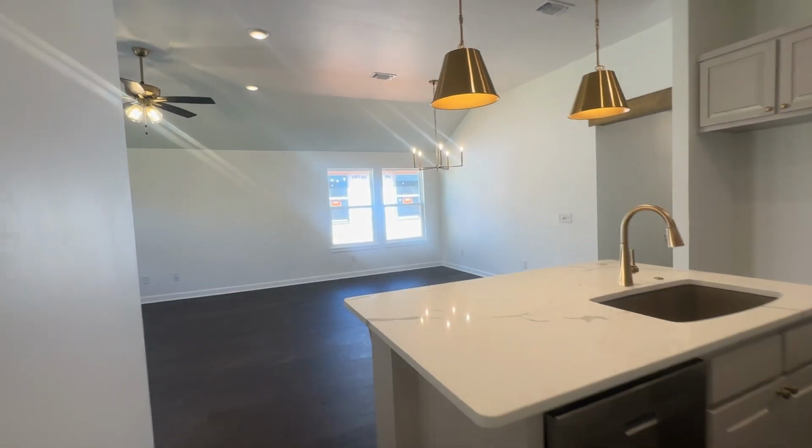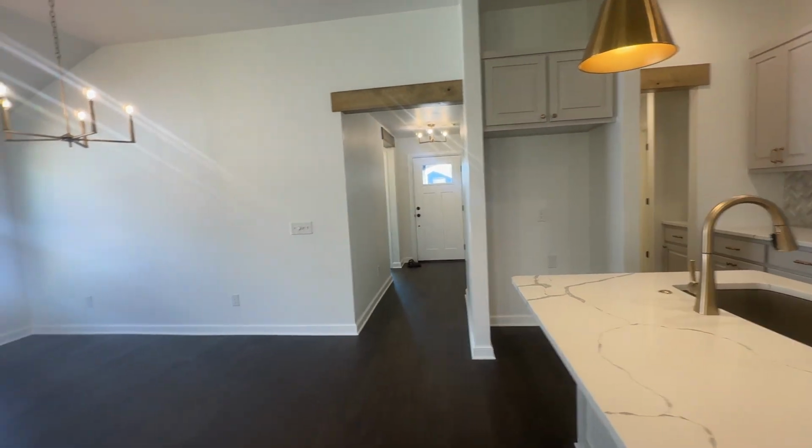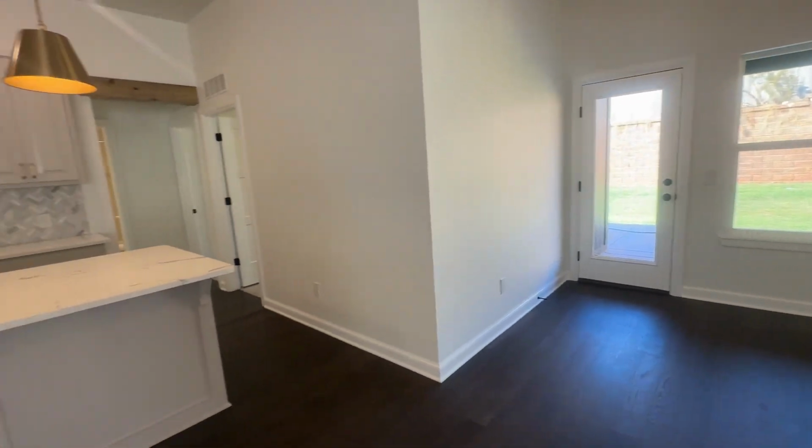But I love what Ideal Homes is doing, building this little neighborhood, getting some brand new homes with really pretty finishes in that $300,000 range. Some houses even in that $200,000 range, just depending on square footage.